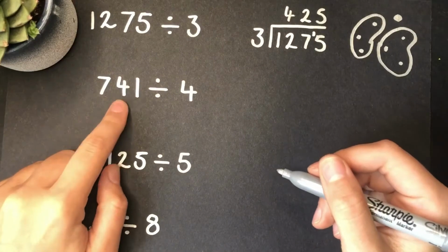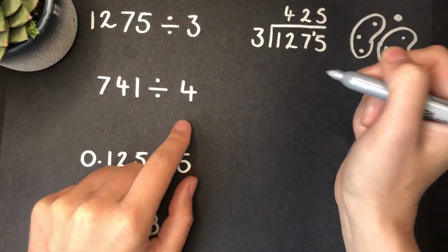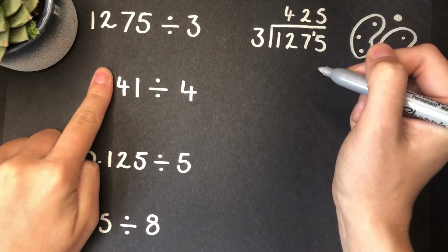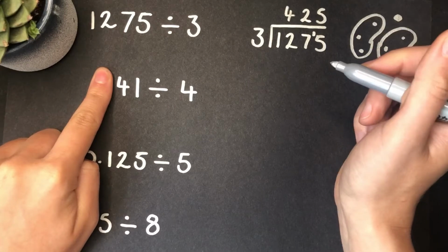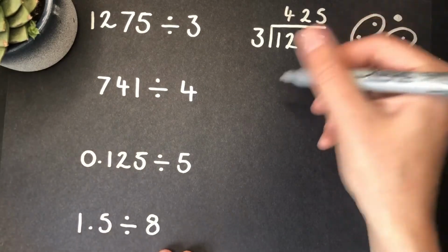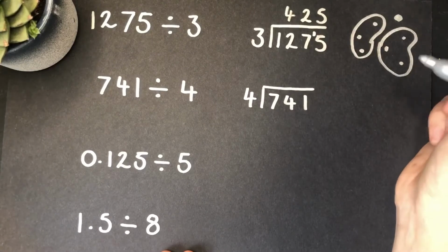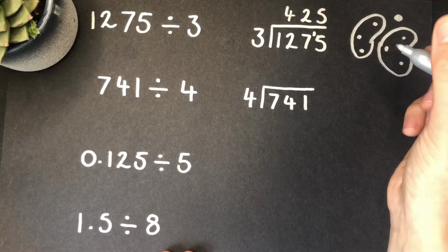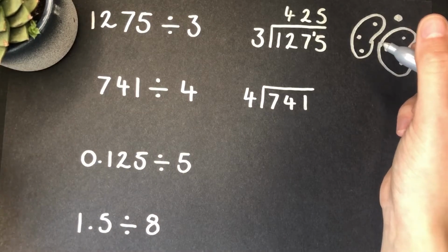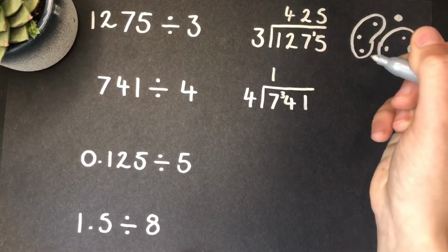Next one, 741 divided by 4. Now we can tell that there's going to be a remainder here, because it doesn't matter how long the number is, if the last 2 digits are divisible by 4, the whole number is divisible by 4. 41, not so much divisible by 4, so 741, not divisible by 4 in a whole number. Set up your division sum, and then we'll just follow the same method here. How many 4's can I fit into 7? Well, I can go up my 4 times table. 4, 8, bust, too much. So only really 1 4 and 3 left over.